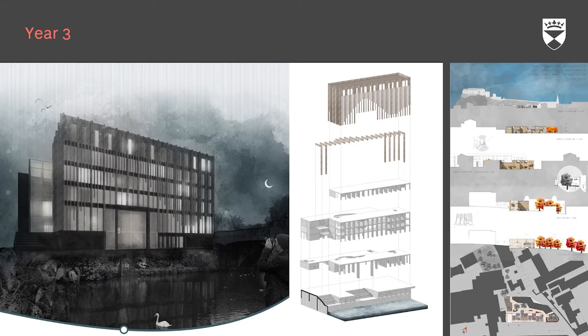In year 3, you're working towards the BA Architecture Award to achieve RIBA Part 1 qualification. So this requires you to have an all-round understanding of the responsibilities of an architect in practice. So projects increase in scale and complexity again, and you might be addressing issues which arise from working in urban environments, and the choice of projects and tutors available helps you to develop your own interests as well.